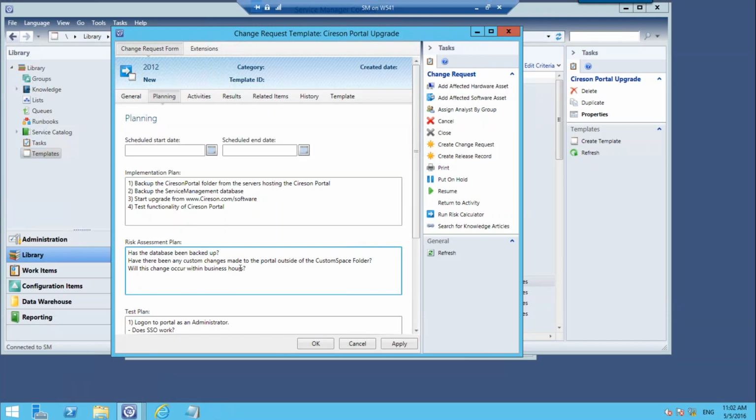Has the database been backed up? Is there any custom changes outside of the custom space folder? Because last time we did the upgrade, we found that someone had added an extra SQL query somewhere in the background of the IIS page to make it more corporate, and we lost it when we did the upgrade. So, these sorts of questions are being prompted back into the process to learn of what we did last time. Will the change occur within business hours?